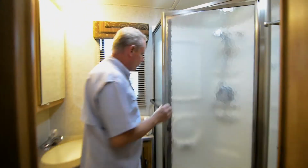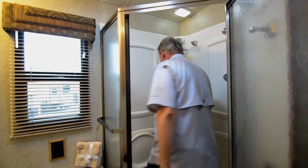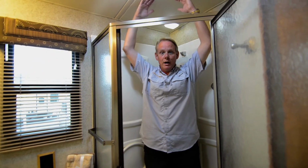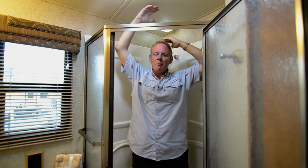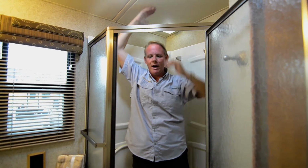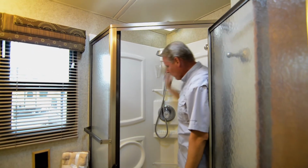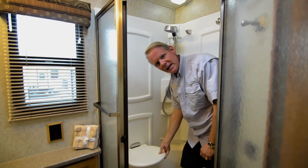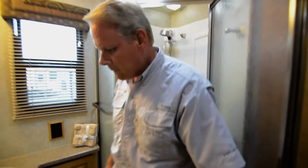Right here we've got a nice corner glass enclosed shower. Got tons of headroom here. There's no skylight here, but it's got a lot of headroom. I'm about 5'10", 5'11", and I've got plenty of space above me. Nice quality hardware. You've got a fold down seat right here if a person needs a little bit of help when they're taking their shower.